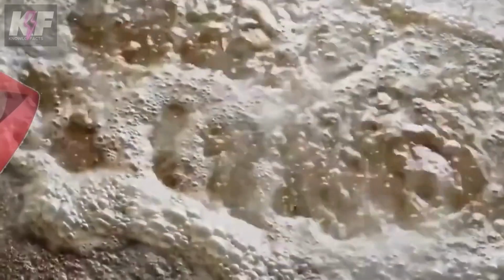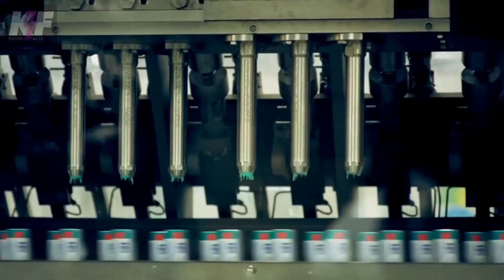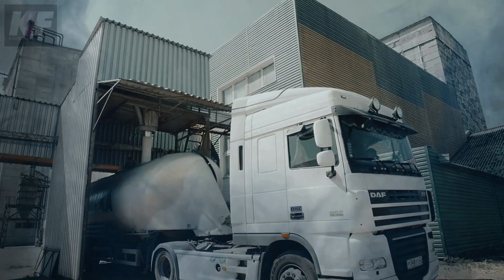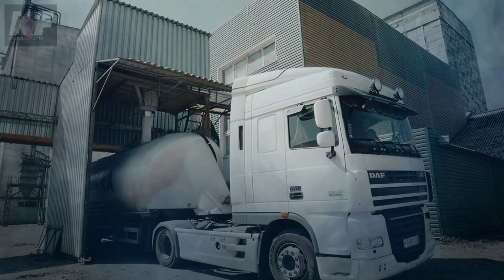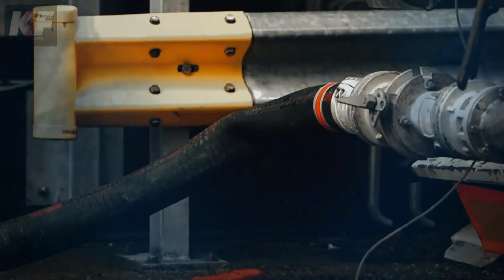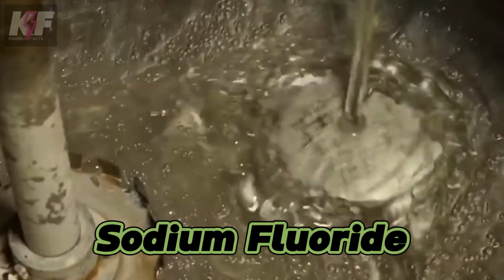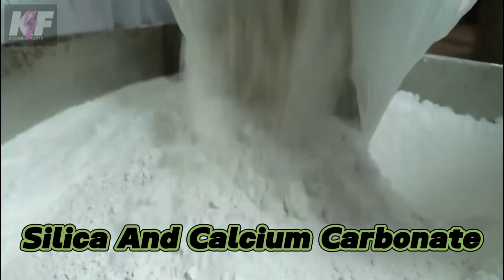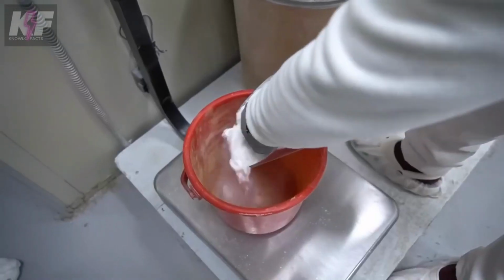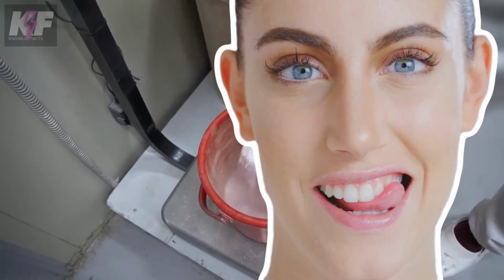This factory is a busy bee, churning out 1 million tubes of toothpaste every day to meet the world's huge demand. The ingredients arrive in big trucks ready to be transformed. They're not just random stuff. Each one has a special role. There's sodium fluoride, the cavity-fighting ninja, and abrasives like silica and calcium carbonate that gently brush away the bad stuff from our teeth. And let's not forget sodium bicarbonate, another cleaning whiz.